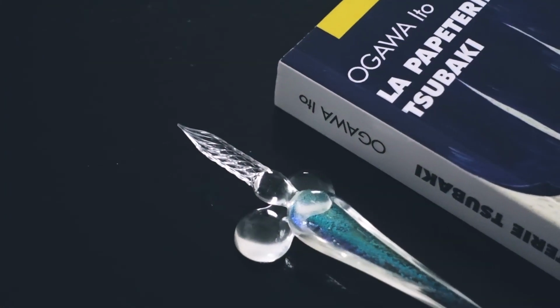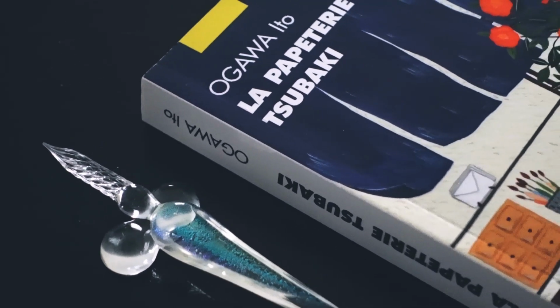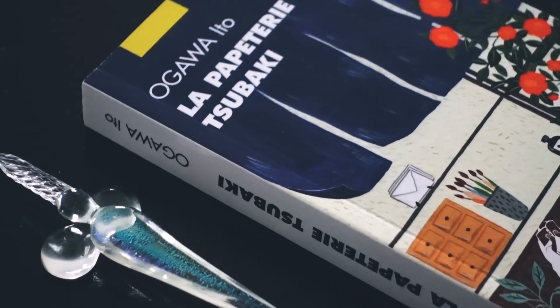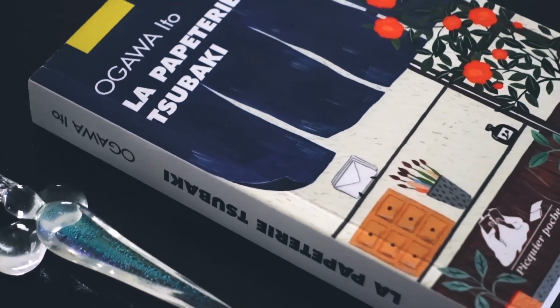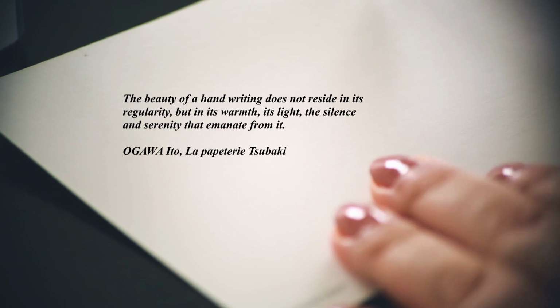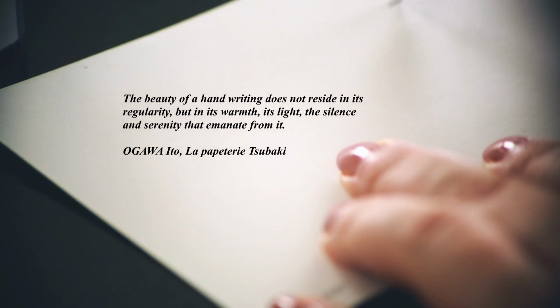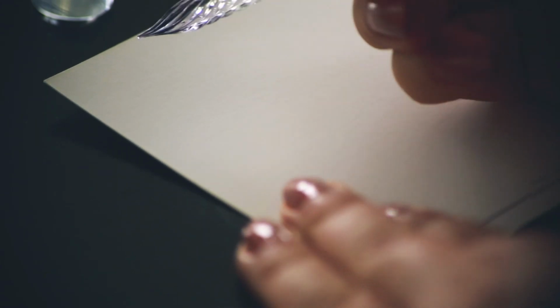I had to concentrate and reproduce what YouTube tutorials made look so simple. I filled a few pages trying to gather the courage to write on the postcard. And then I remembered this quote. The beauty of a handwriting does not reside in its regularity, but in its warmth, its light, the silence and serenity that emanate from it. And so, I smiled, and then I wrote.